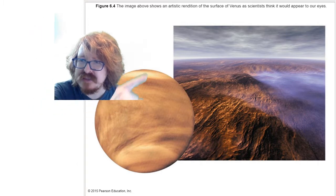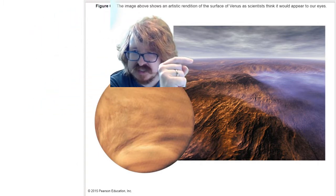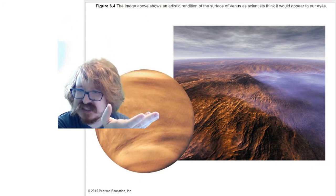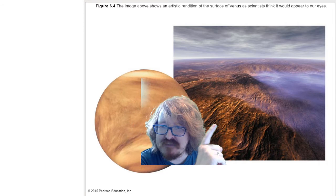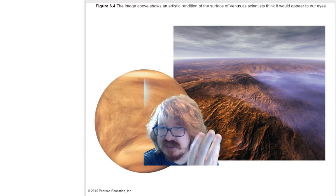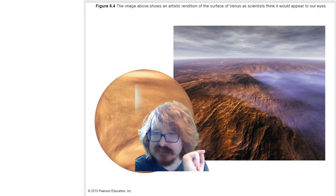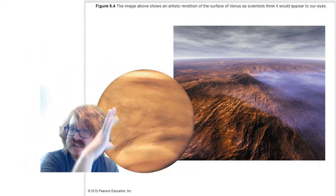And by the way, this over here, this is Venus. This is not an actual photograph of the surface of Venus. This is sort of like a computer graphics image of what the surface of Venus might look like. You can't see the surface of Venus from space.